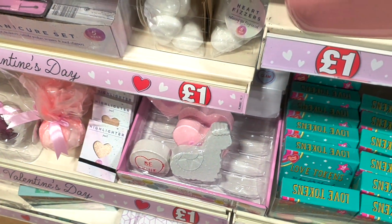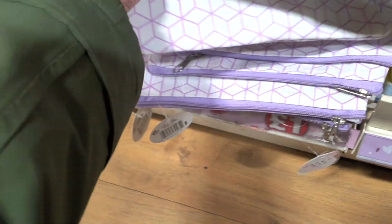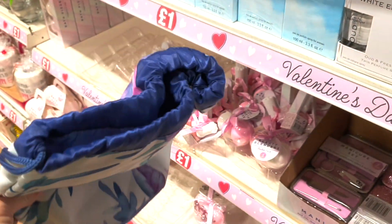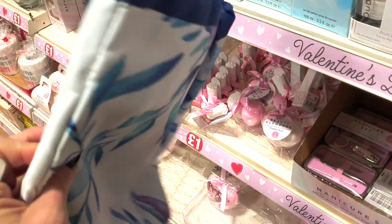Lastly, the Valentine's section. These bags had Cricut all over them. They could be personalised brilliantly. And then I noticed these wash bags. They were lovely quality, kind of padded and with a big bottom, and I think they'd make a great project bag.